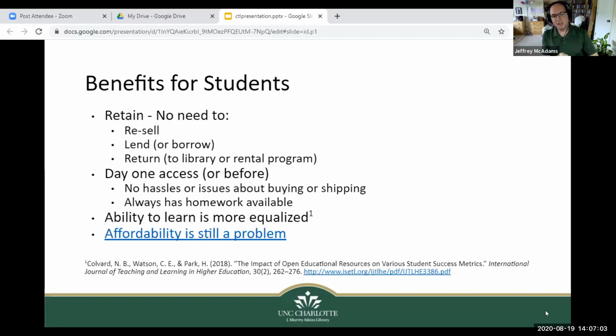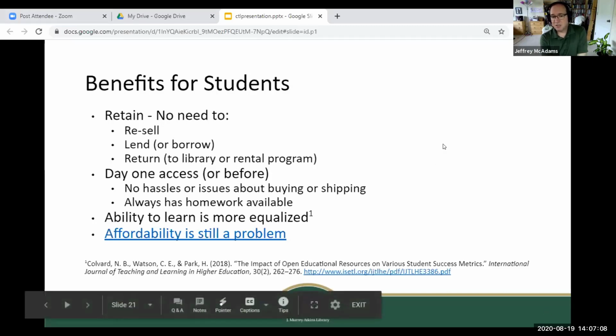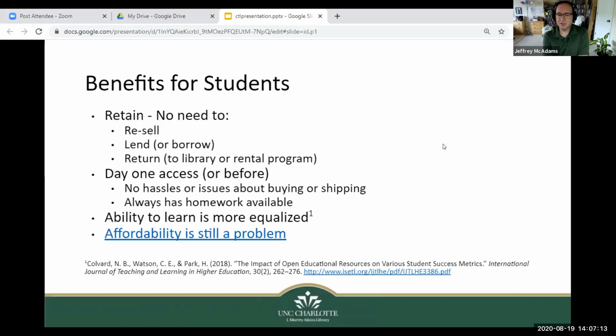And then I have a link. It says affordability is still a problem. There've been a lot of affordability initiatives recently, and we're hoping that those have made an impact, like access codes, inclusive access, and different options, but it's still an issue. This study was done just recently, in 2019, and it's saying that it's still a problem for students who can't afford the material for the course. They just don't do as well. Okay, next slide.